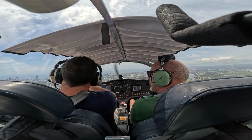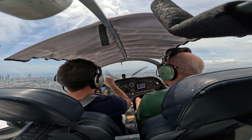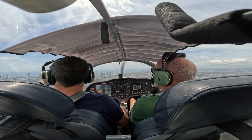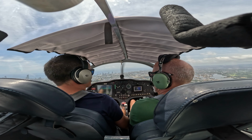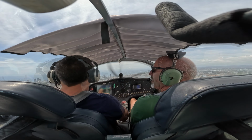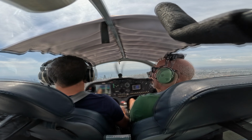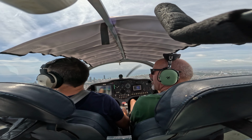You can see the Q1 off in the distance over there. But what we'll do, because of these high buildings, is we'll come at 1,000 down around these buildings, and then we'll descend over water down to 500 feet, and we'll track northbound. Liking the look of the Broadwater and all these canals. Yeah. The cloud looks like it's clearing up a bit, doesn't it? It is. Yeah, over here it's beautiful.